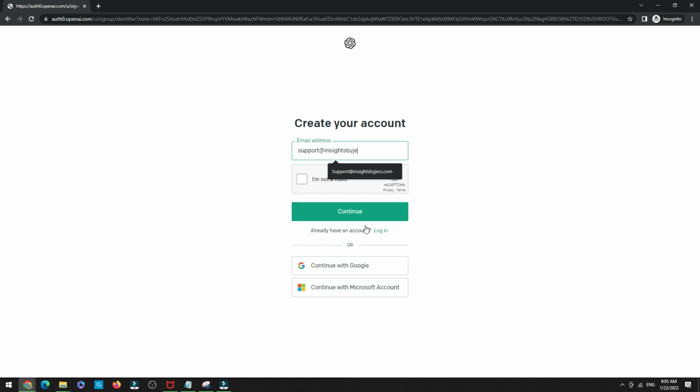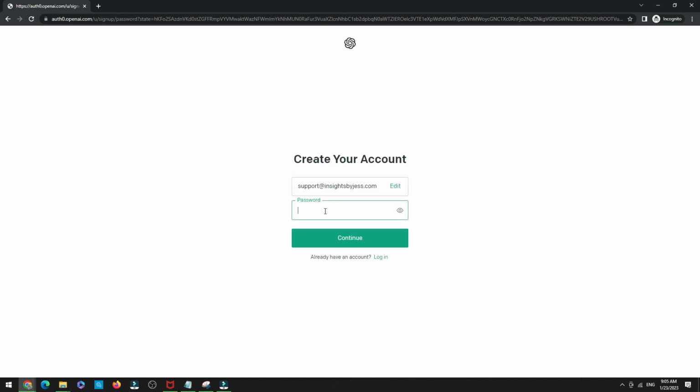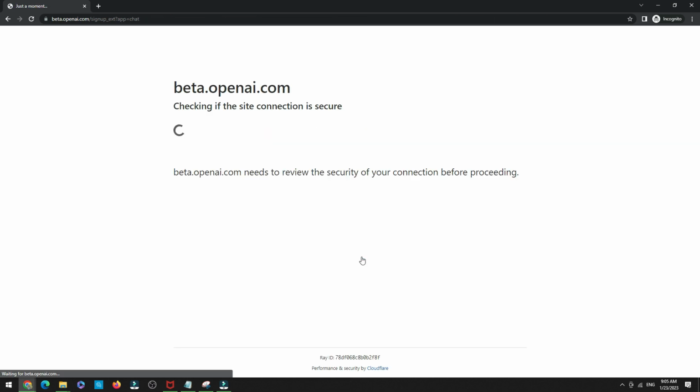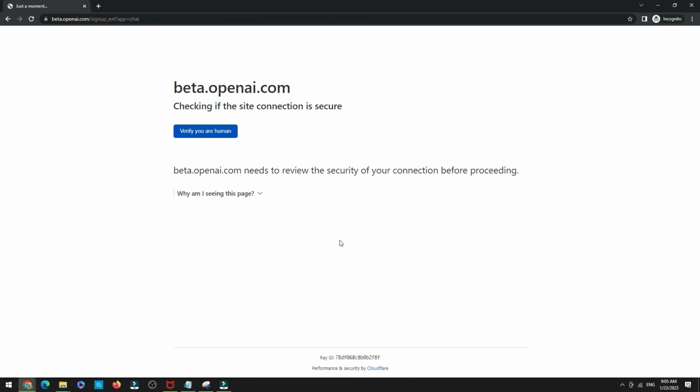Again, you're going to click that you're not a robot, you are a human, just about to use a robot, and click continue. After you click continue, you can type in a password, any password you want, and then click continue again. The next thing they're going to do is check once again if you are on a secure site and a real person and all of that good stuff. So click that blue button to go through and they will send you an email.